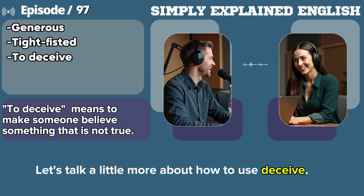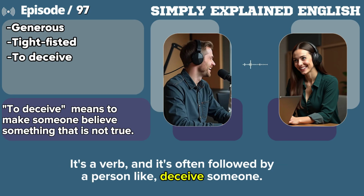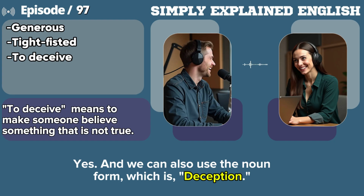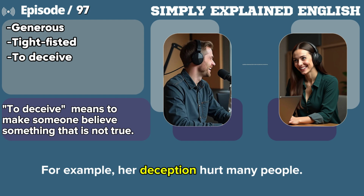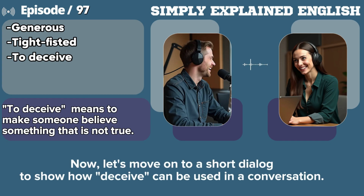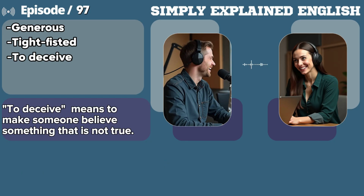Let's talk a little more about how to use deceive. It's a verb, and it's often followed by a person, like deceive someone. And remember, deceive is usually negative because it means lying or tricking someone. Yes, and we can also use the noun form, which is deception. For example, her deception hurt many people. This means the lie or trick caused harm. Now, let's move on to a short dialogue to show how deceive can be used in a conversation.